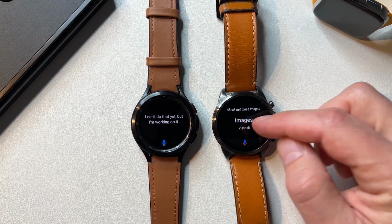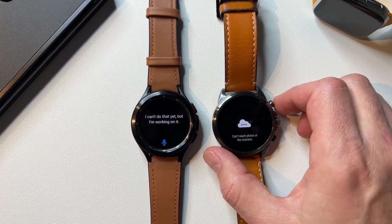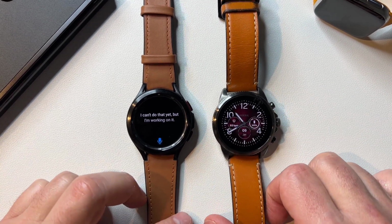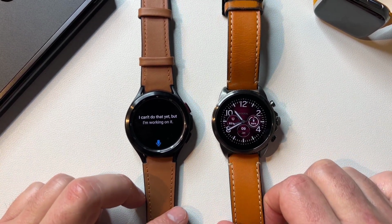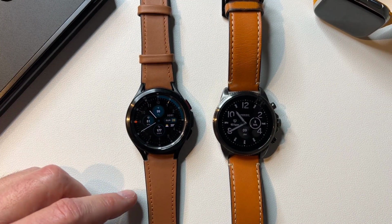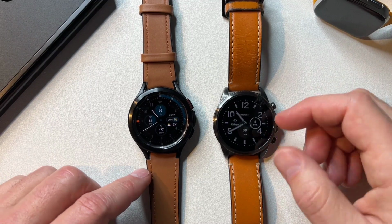What does that even mean? View images. Nope, not too great. Can't reach the phone now. Oh man, the watch is really showing off its buggy skills here. And Bixby might not know a lot, but it seems to be working pretty much every single time. So it's good for Bixby.